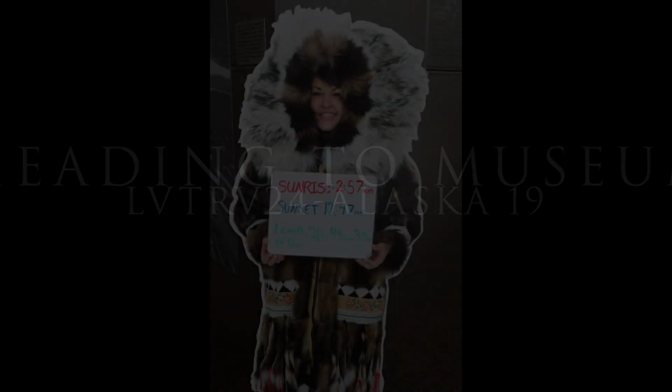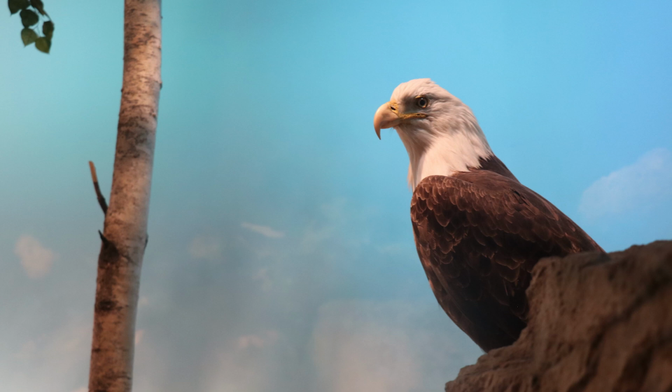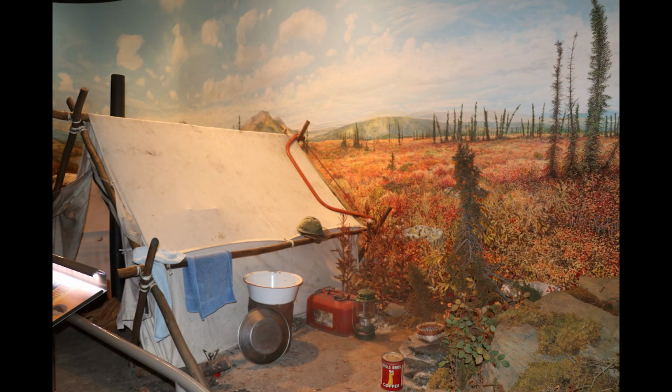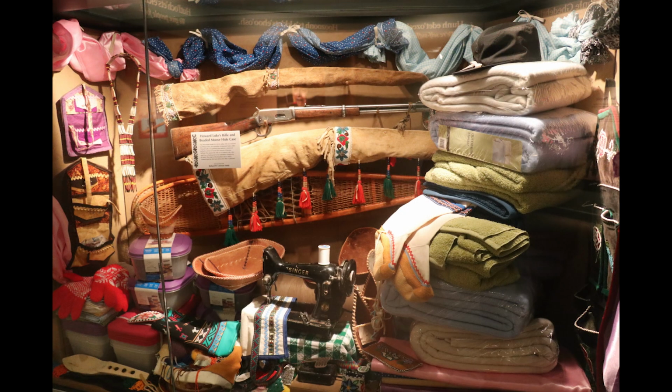We had a couple of museums. See the sunrise and sunsets. And a couple of museum items. Of course, you got the bald eagle. Campsite for people who go out to camp. What they might carry with them. And of course, these guys run around once in a while. The grizzlies might interfere with your camping needs.